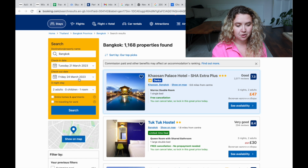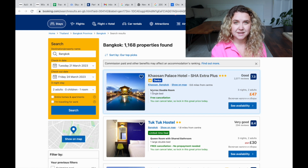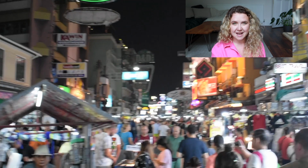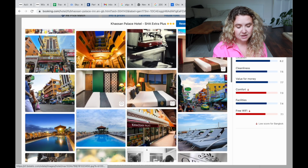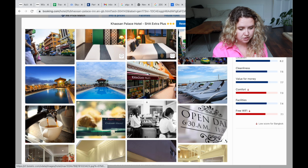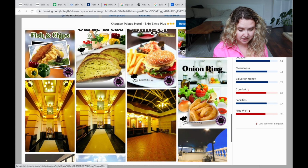So I've done a quick search on booking.com and I've looked from the 21st to the 24th, so 3 nights. And this place in Khao San Road actually looks perfect. Khao San Road is a great place to stay. It's got a lot going on. There's lots of restaurants, lots of bars, really lively, really chaotic, but there's good access to a lot of the things that you want to see from there too. And this hotel has got 3 stars. You're right in Khao San Road. You've got a pool. The place looks really nice and the reviews are really good as well.